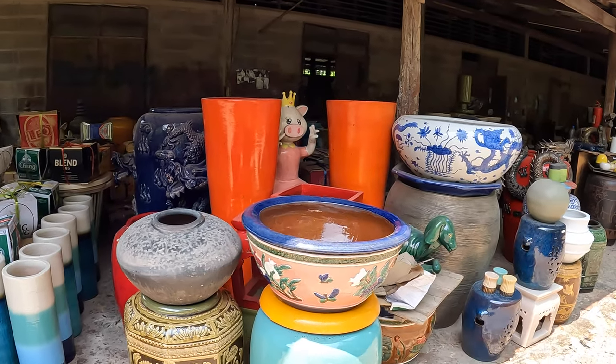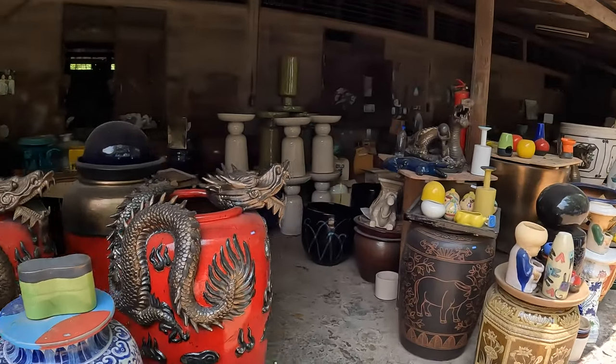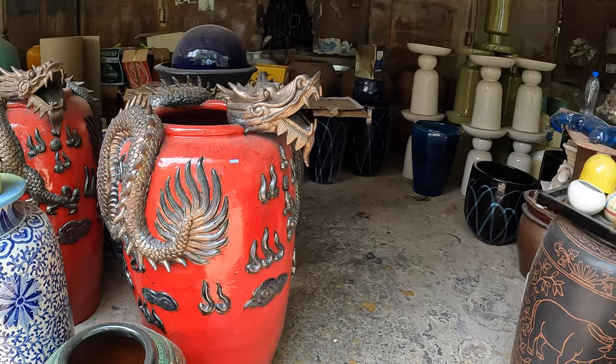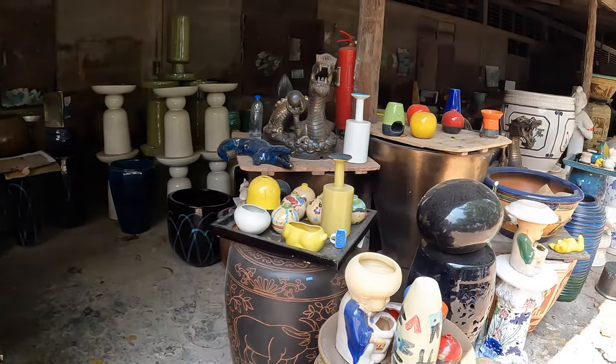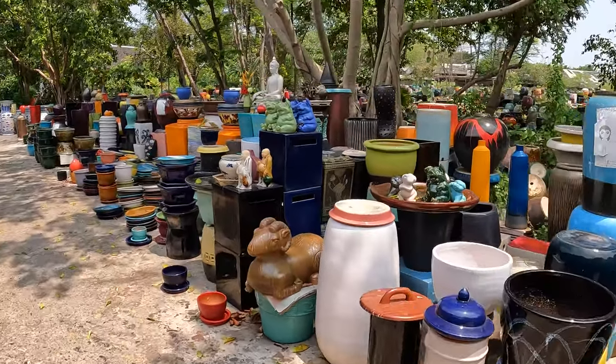One or two people here visiting this morning, but no large crowds. Some of the dragon jars there from the original designs, but as I say, they've now morphed out into producing all different types of pottery.